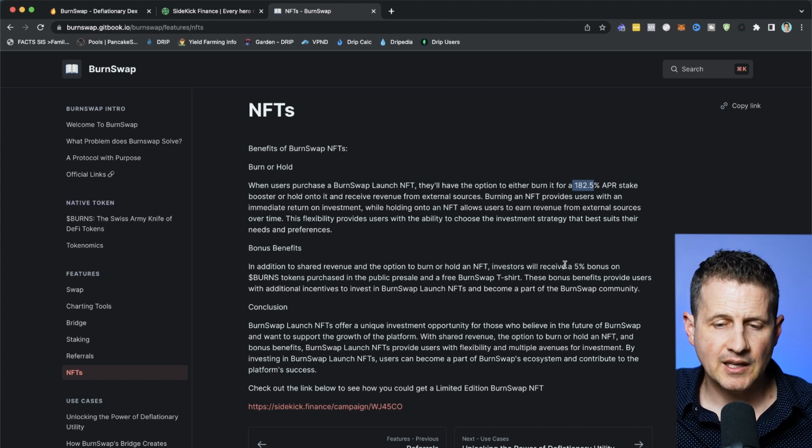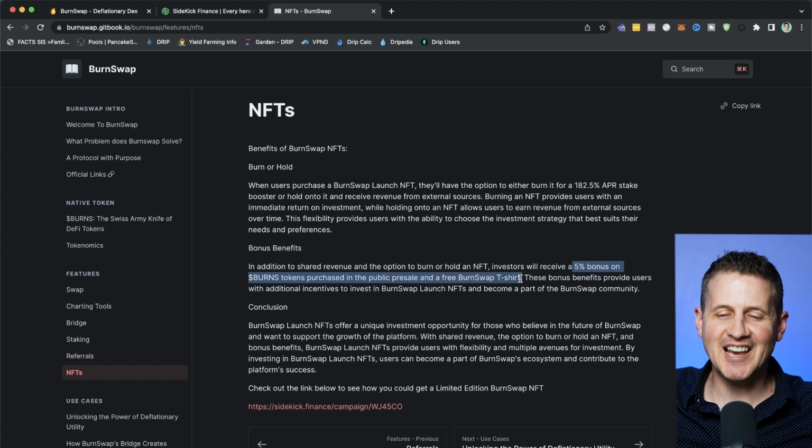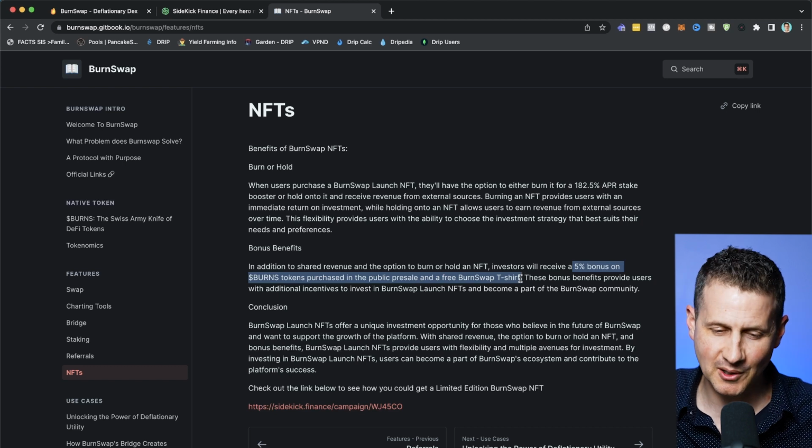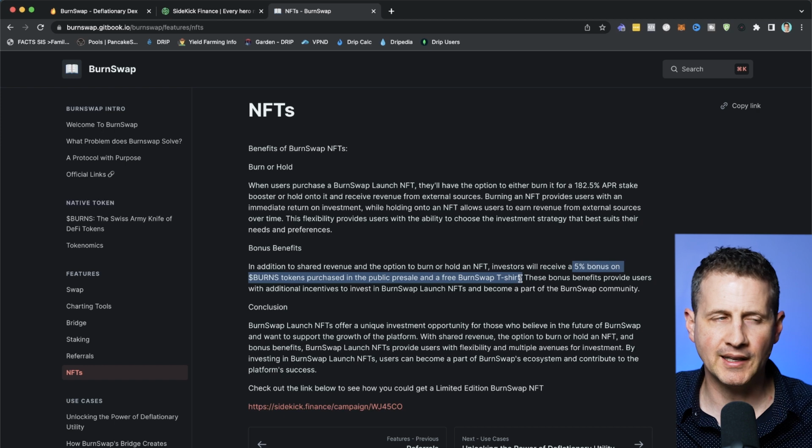And then on top of that, if you have an NFT, you're going to get a 5% bonus on Burns tokens purchased in the public presale and a free BurnSwap t-shirt. So you're going to get the t-shirt and you're going to get a 5% bonus on your Burns tokens that you get in the public presale. Remember, the NFTs you can think about like a private sale.